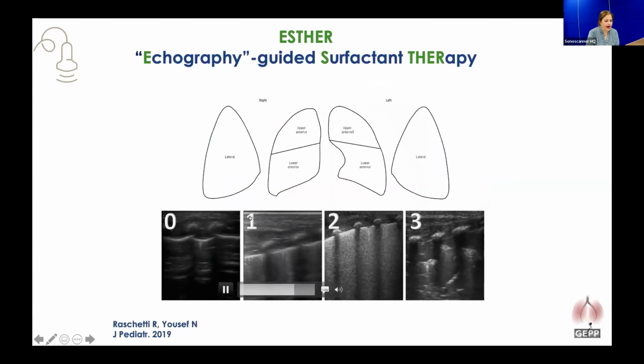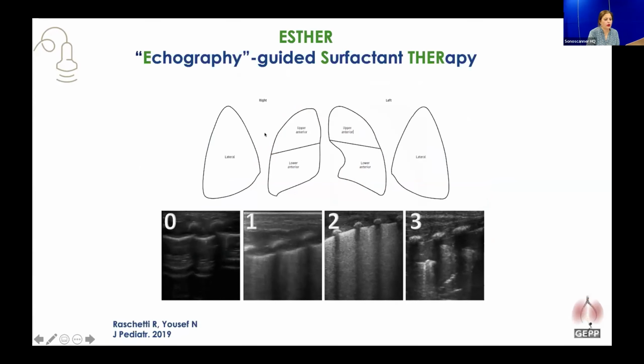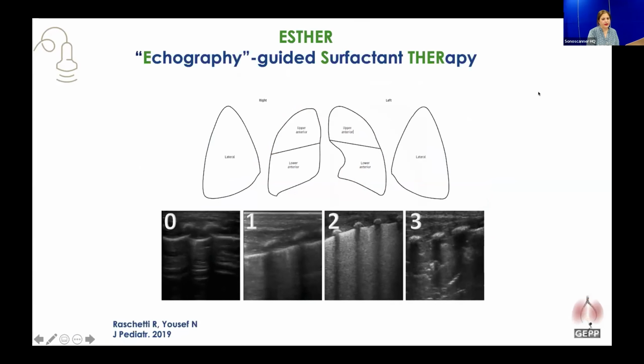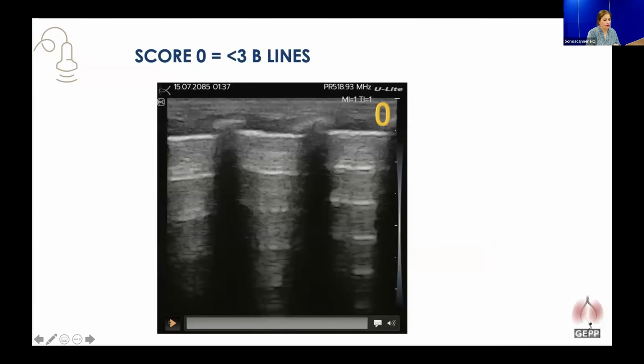So basically, depending on the pattern you see, normal, or a mix of A and B lines, or only B lines, or consolidation, you will give a number to each of these regions. And the total score will give you the lung ultrasound score. If it is above 8, so 9 and above, this baby needs surfactant. The likelihood of this baby failing non-invasive ventilation is very high. I don't remember exactly, 92, 93, 94%, depending on the studies, but it is very highly predicted.